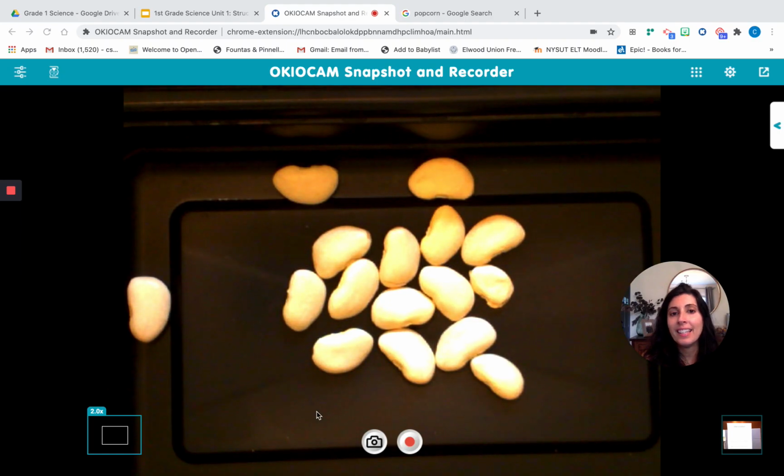Last but not least, do you recognize these? This is something else that we can eat. I'll give you a hint. They're actually a type of bean. And beans, did you know that beans are a type of seed? Some people eat these as a side dish. Okay, I'm going to count down. 3, 2, 1.